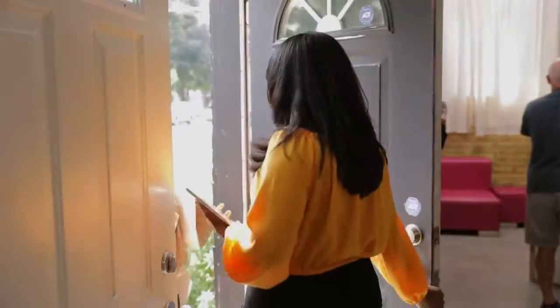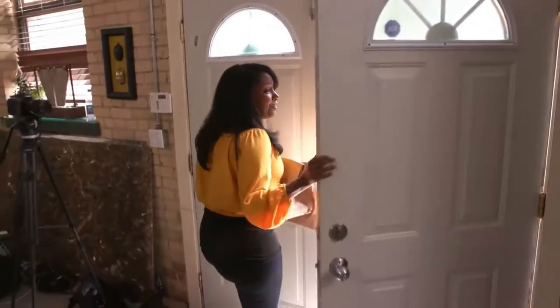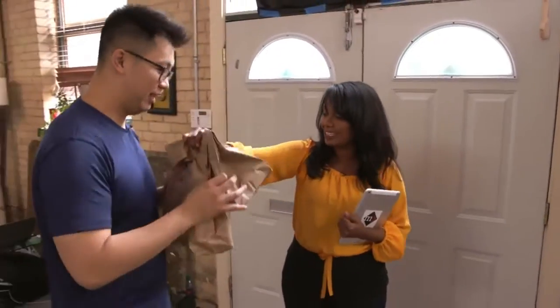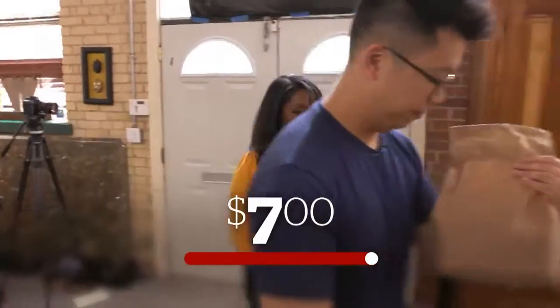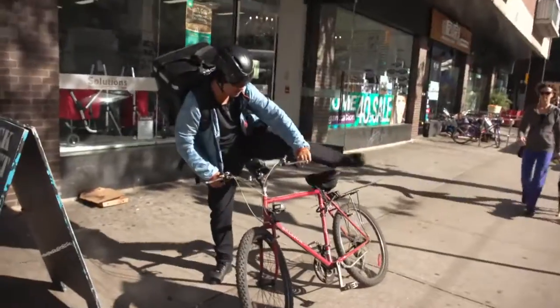Pretty sure. Hi, Uber. Yes, Uber. Let's go. Two orders from Uber. Uber Eats was the fastest, but at what cost? It's got the highest delivery fees, from $3.50 to $7. It can make a one-item order quite expensive. Uber tells us consumers pay depending on time and distance.